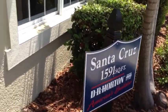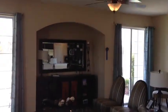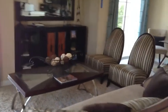And it says 1,600 square foot. It feels bigger than that, I thought. It does. The builder square footage is 1,591. It's just because we have to measure baseboard to baseboard. But I see how it's laid out, that's bigger. Living room, kitchen, granite.